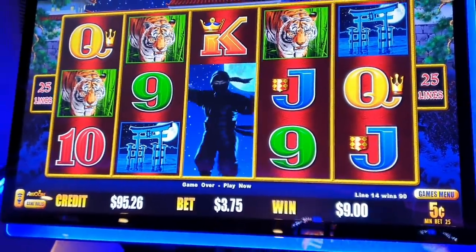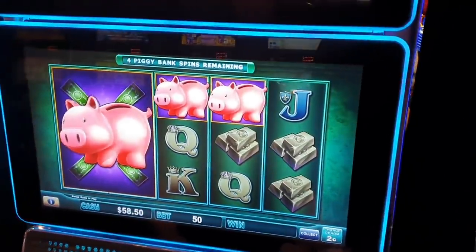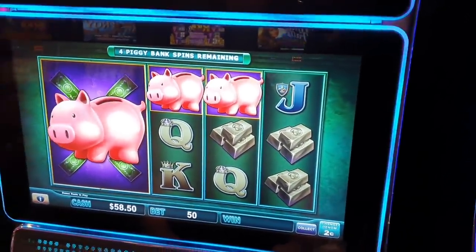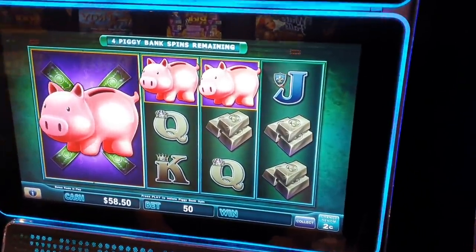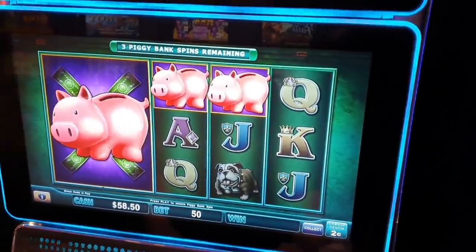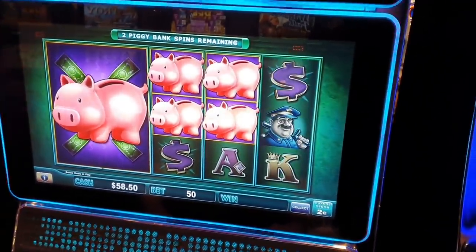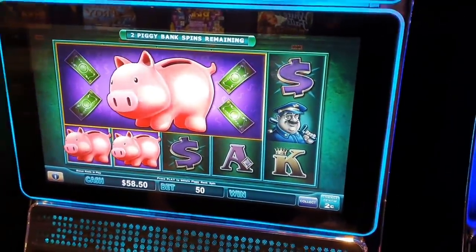Come on, ninjas. We've been chasing some kind of good luck all night. I think we must be about 200 down at this point for the night. Haven't been chasing hold and spin, but not managed to get one at all. But yes, the piggies are being kind to us at the minute.